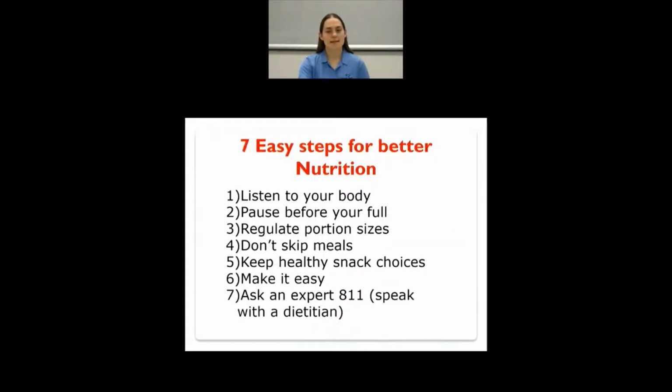Improving your diet doesn't have to be complicated or include any expensive diet foods or supplements. In addition to filling half your plate with vegetables and fruit at every meal, here are a few more tips to help get you started. Number 1, listen to your body and do not eat if you are not hungry. If you find yourself eating for other reasons, such as out of boredom or out of habit, now may be a good time to find other ways to cope with these feelings.